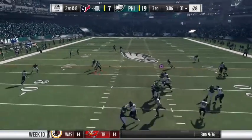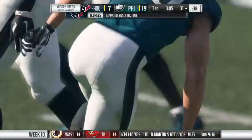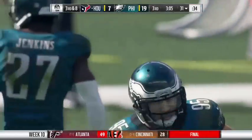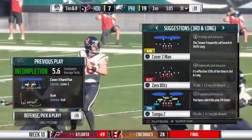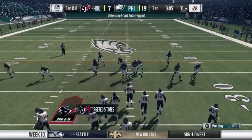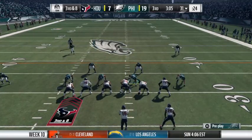On 2nd down, here's Brees. And incomplete there. A nice hit jars the ball free and brings up 3rd down. That's very well timed there defensively because it's not a bad throw, but the collision came at the exact time he was reaching to bring in the football. Really, really well done. Decent offense, just better defense. I think you're right.